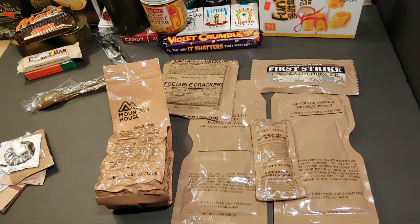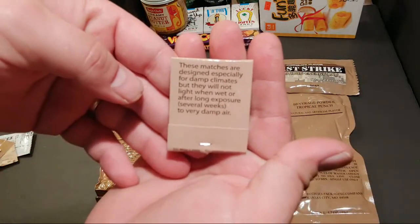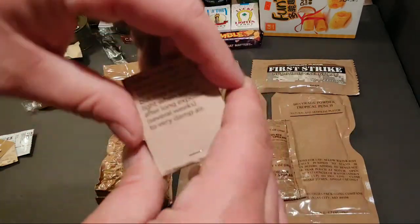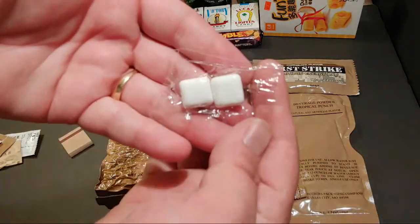Let me get this out of the way. The accessory packet actually has matches in it. And these are DD Bean & Sons. White tip, strike on back, obviously. We have our white Chiclets gum.